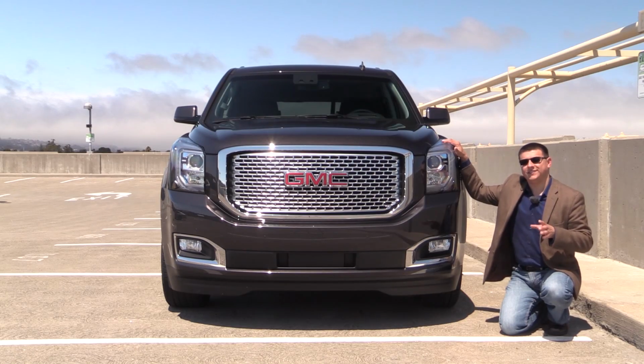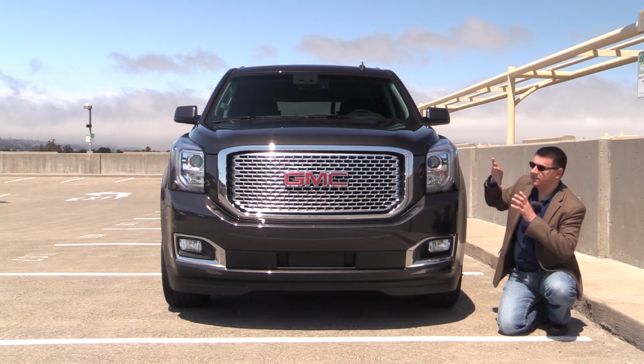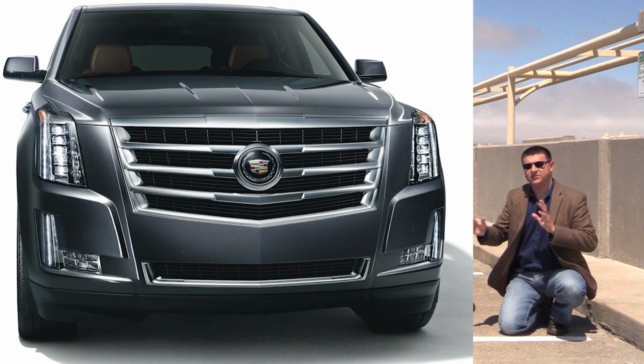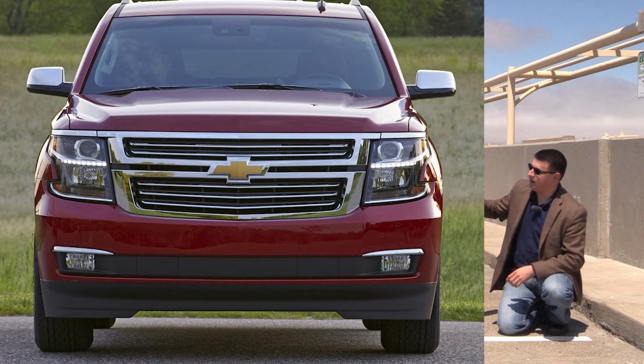GM's overall design themes lately have been very square, very bold as well, and I think that works extremely well on a full-sized SUV. I actually find the Escalade to be the most attractive of the trio, and I find that the Chevy Suburban and the Chevy Tahoe are the least attractive of the trio, with this model coming right here in between.